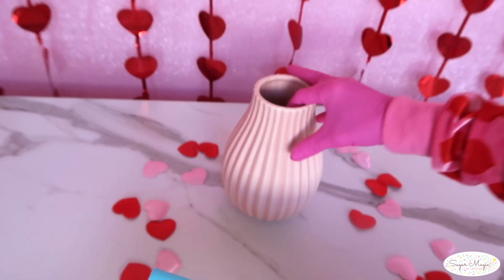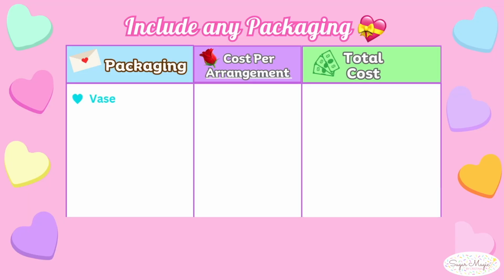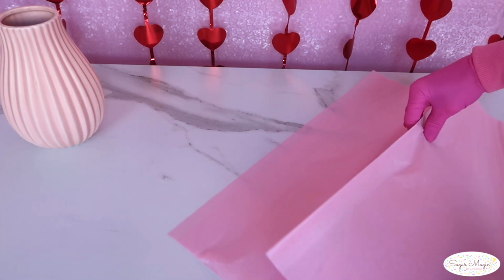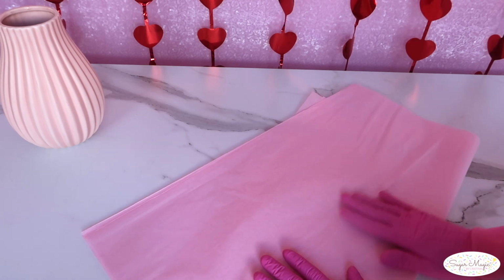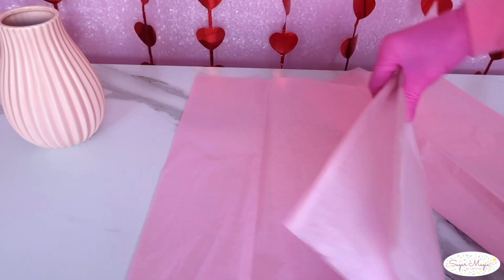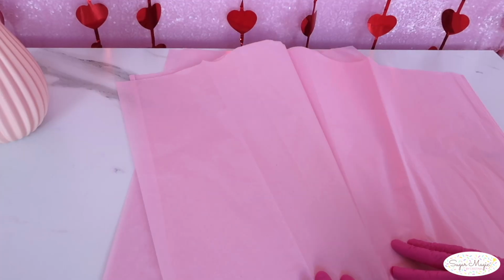Here for the arrangement, my vase cost $5 and the tissue paper was $1.25. Since there's 24 sheets in the package, that comes out to 5 cents per sheet. And a nice presentation is to double the paper and fold on a diagonal. Then repeat to make it symmetrical on the other side with another double sheet, which means I used 4 sheets of tissue paper. Multiplied by 5 cents per sheet is 20 cents to wrap my arrangement.